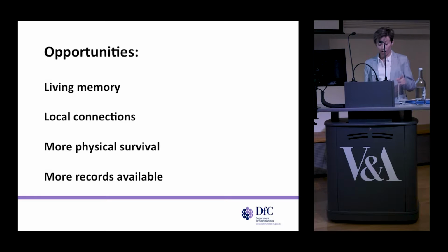In terms of opportunities, obviously, a lot of these sites have some connection in living memory, and that's unique to industrial heritage sites. In my job, I deal with all sorts of sites, from stone circles to castles to the whole range of history and prehistory. But it was only whenever I started really working at the windmill that I realised the value and the importance of the living memory component, and how can we harness that.